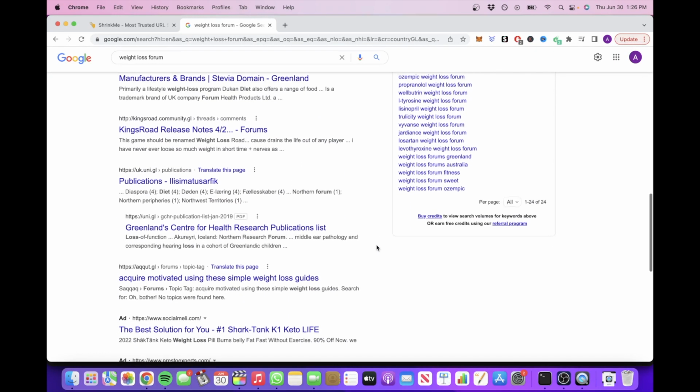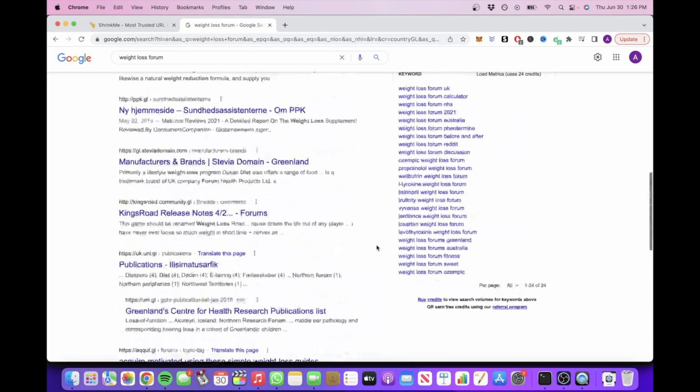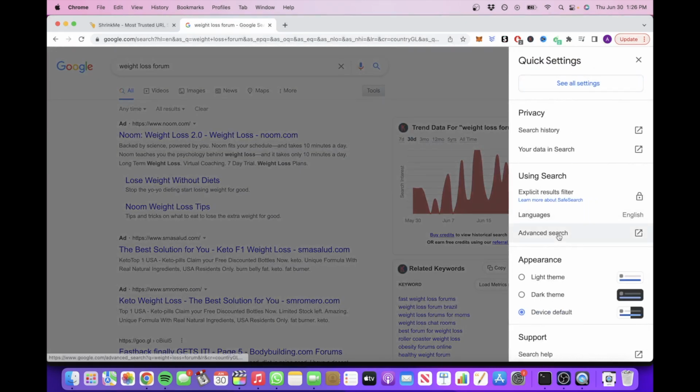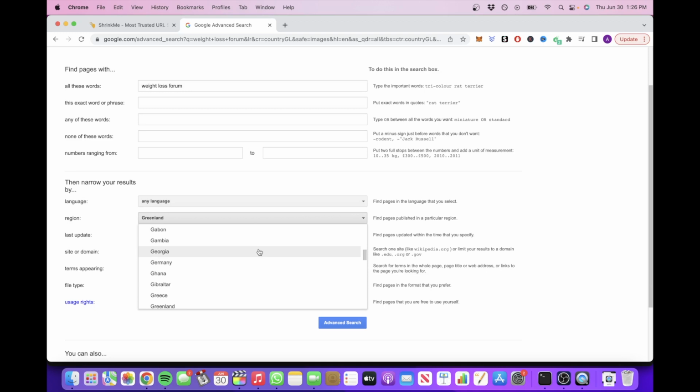However, as previously mentioned, the number of forums available to Greenlanders is relatively limited. As a result, the second best option is to concentrate your efforts on Ireland or perhaps the United States. As I previously demonstrated, you can just return to Google and select Advanced Options and then Advanced Search from the Settings menu. Then, go to Region and look for the country you want to target. You can do this as many times as you want, with as many countries as you want.